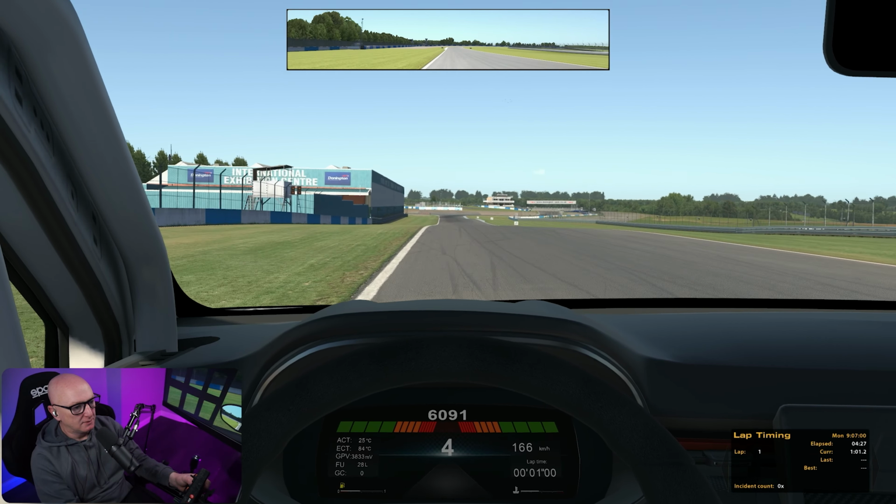And there we go. That's a couple of laps around Darlington National in the Renault Clio. This is going to be a fun series. I can feel it. It's probably going to be carnage, but it's going to be a really fun series to race in.